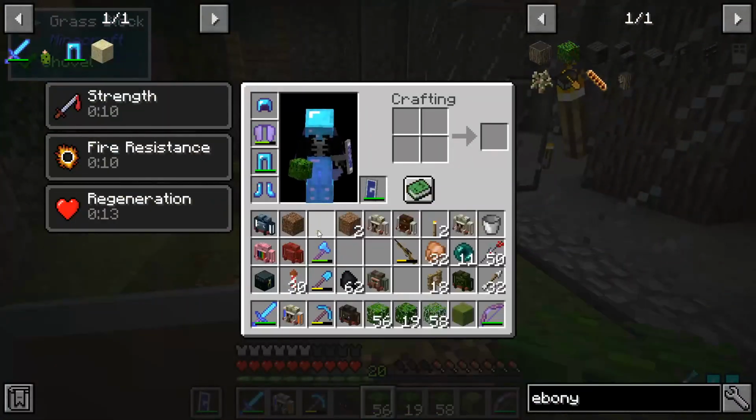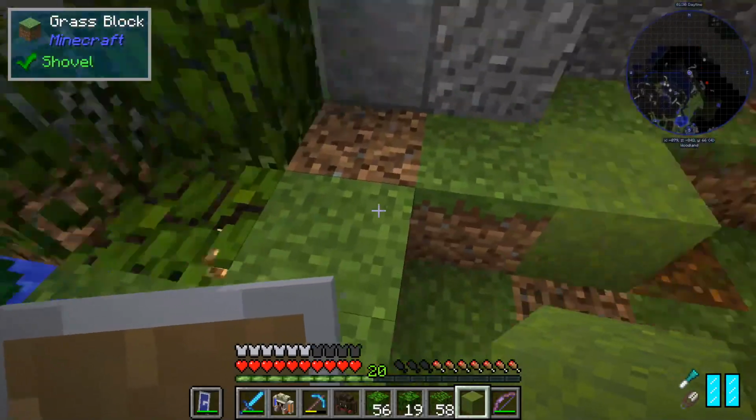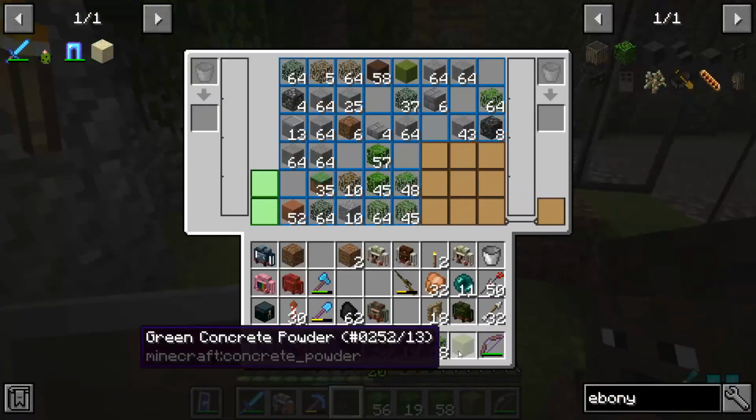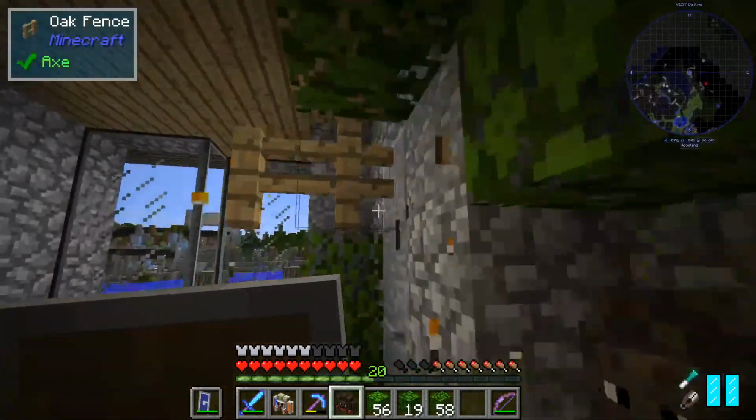We do have this piece of green concrete powder, which I could have. I can't put it there because the water's there. I'll turn it into green concrete. I guess I don't need to use it. We'll just stuff it back into the bat backpack. So that adds the lighting there.